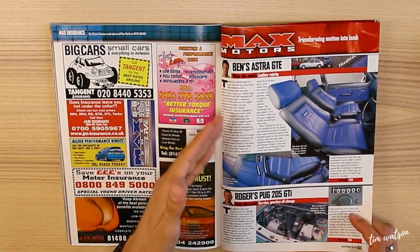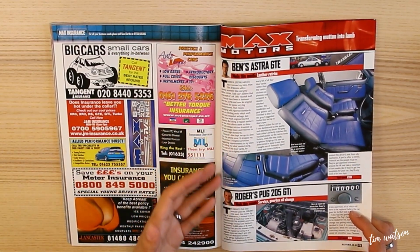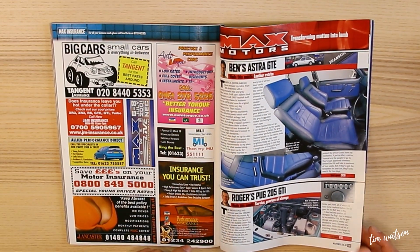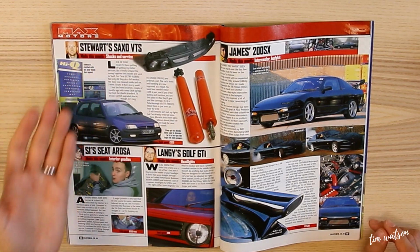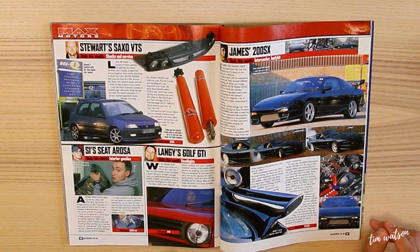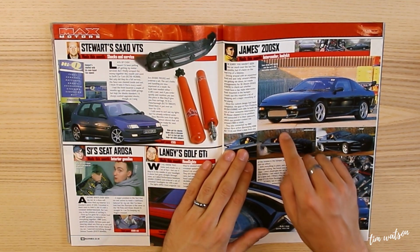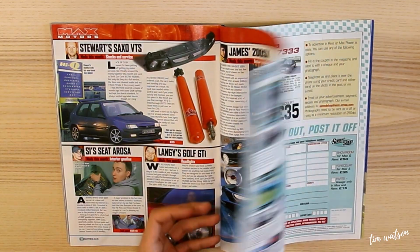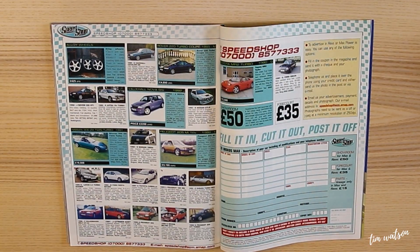So we've got Ben's Astra GTE. He had a leather retrim in it. Rogers 205 GTI, service, gearbox oil change. What else have we got? Stuart's Saxo VTS. Langley's Golf GTI, cool car, Golf GTI. Jamie's 200SX, yes, a proper car. And then what else? Speed Shop.